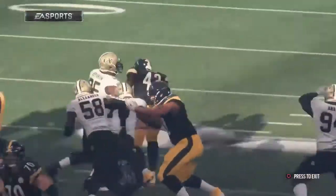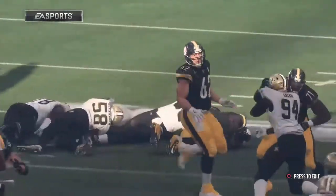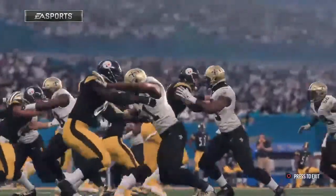And you know all the teams say, we're not going to let him beat us. Well, that's exactly what's happened here. They've lived up to that.